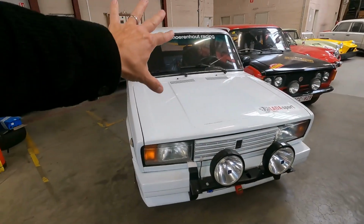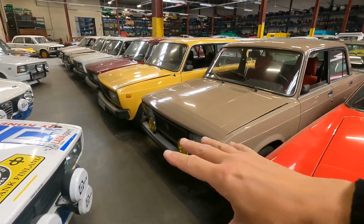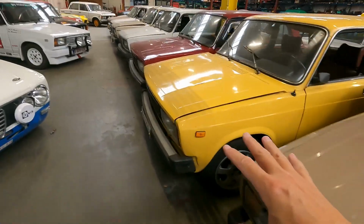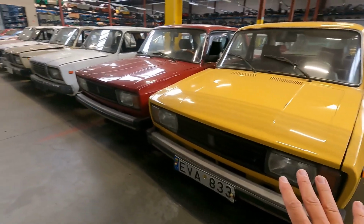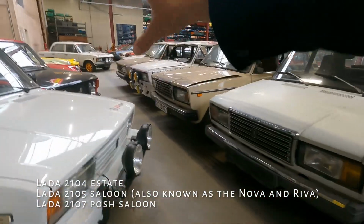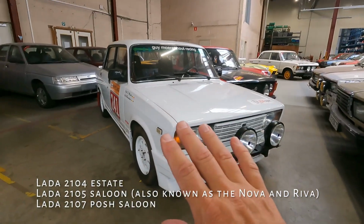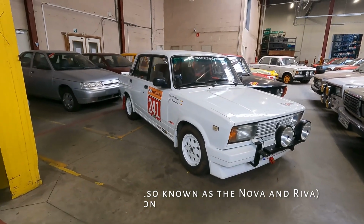So here we have the 2104. Oh, and by the way, I was just wrong, because the 2104 was the estate version. So this is a 2105, 2107. So this basic straight look is always the 2105 when it's a saloon, and a 2104 when it's an estate. And I grew up in an estate like that. Maybe I already mentioned that.